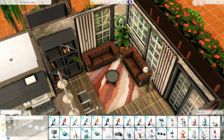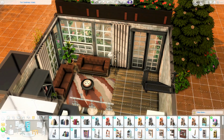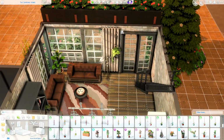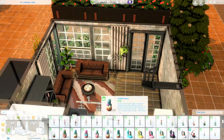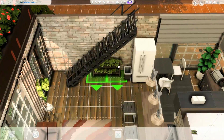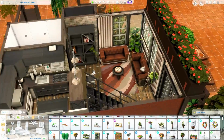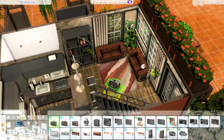I believe in my industrial apartment build, I used this rug twice. One of them was the black, white and grey swatch, and the other one was like the bluey tone swatch. And I had no idea that this swatch even existed, and I love it so much. Like, look how nice that looks.